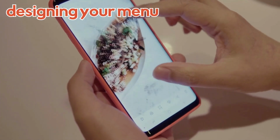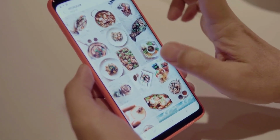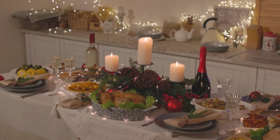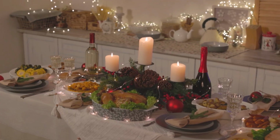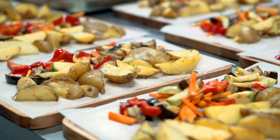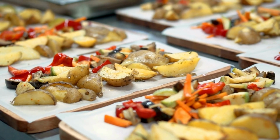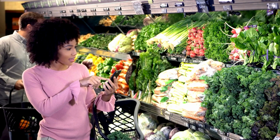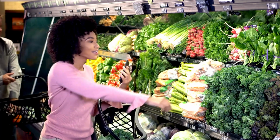Fourth, designing your menu. Creating your Thanksgiving menu is an exciting part of the planning process. Select a main dish, traditionally turkey, and complement it with a variety of sides and desserts. Consider dietary needs and offer vegetarian or gluten-free options if necessary. Preparing a detailed shopping list will help you avoid missing any ingredients.